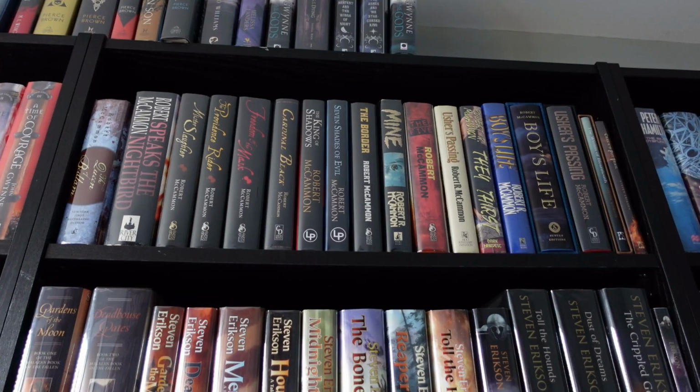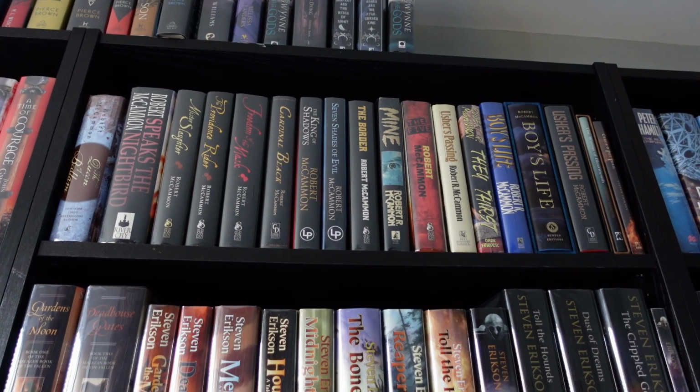I'm sure Sam is very excited to be talking about this next shelf, because this is the Robert McCammon collection. I think Robert McCammon is compared a lot to Stephen King, because they're both historical fiction and horror authors written in a very similar time period. I do prefer the prose of Robert McCammon more. I think his writing is just a little bit slicker.